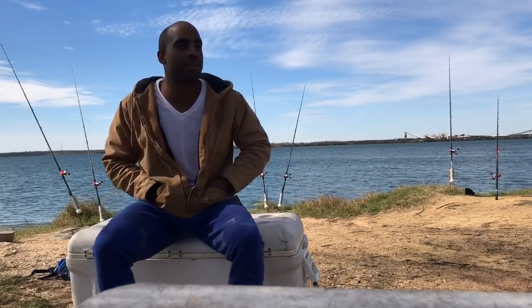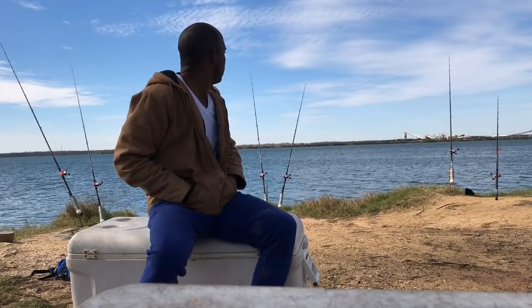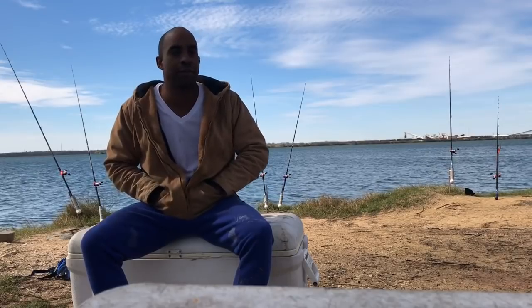Hookers on those reels, but I'm just still checking them. Now, another reason is because of wind. Like I said, when you bank fish, you have to fish when it's windy. You just have to.